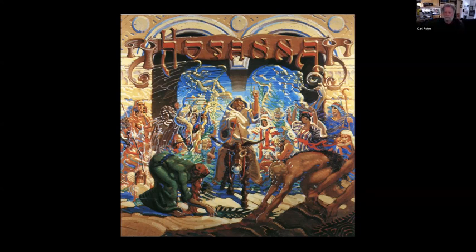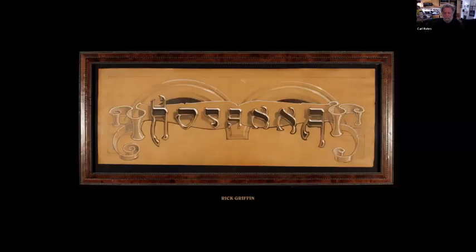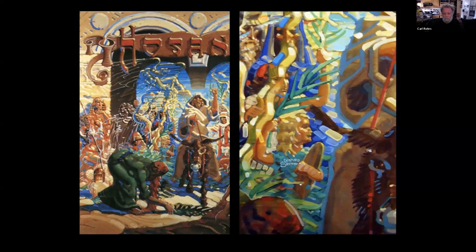So this was an album cover of Christian music, Jesus entering, what was it, Jerusalem on a donkey. And while he was painting this, the night he was painting this was the night that Lynyrd Skynyrd's plane went down, and Ronnie Van Zant and a couple other members of the band were killed. So Rick put this little skateboard kid in the crowd with a Lynyrd Skynyrd t-shirt on.